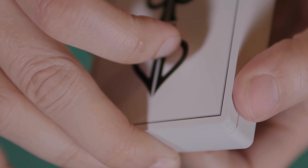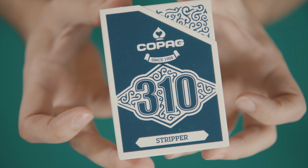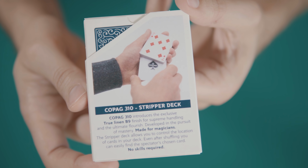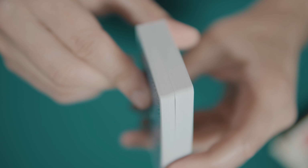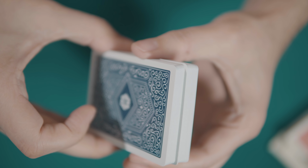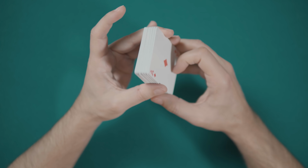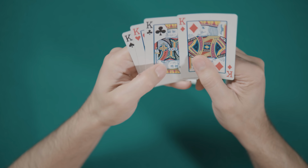We've talked about stripper decks before on this channel when we looked at the Stoics by David Blaine. This offering from Cartamundi is no different. Available only in the blue colorway, the stripper deck includes the tapered cut of cards magicians have come to expect. The varying width from end to end of the cards allows reoriented cards to be easily stripped out of the deck, very little skill required.